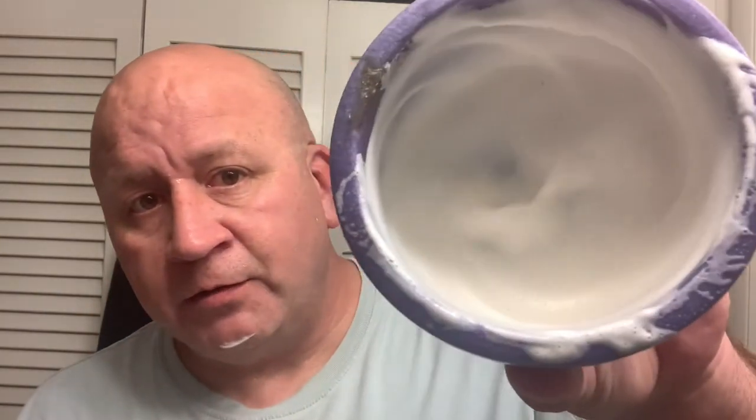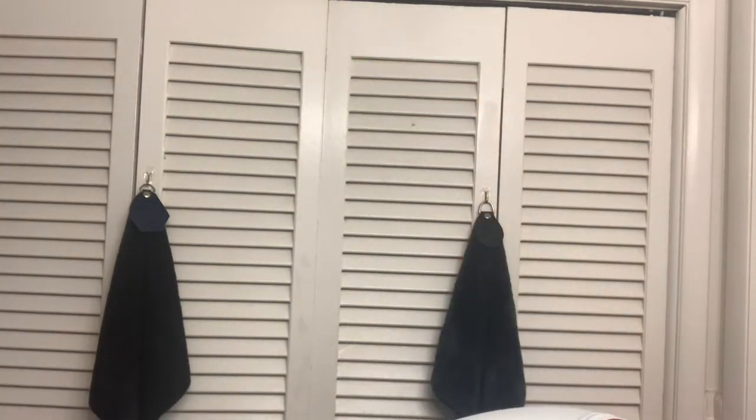brush today is going to be my Rich Man brush with the Ultralux. Whips up a really good lather there. But I'm going to add a drop or two just to see how much it kicks it up. Three drops is what I added. So let me get this whipped into it.